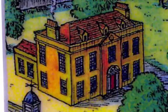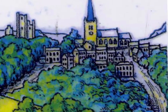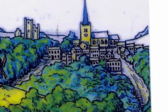Most people would have lived in the villages that we see in this picture, but there were some towns starting to crop up, but very, very few. There was only in 1750 one town with a population of over 100,000. So most people would have lived in rural areas.